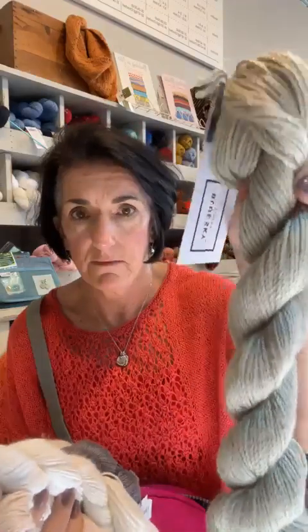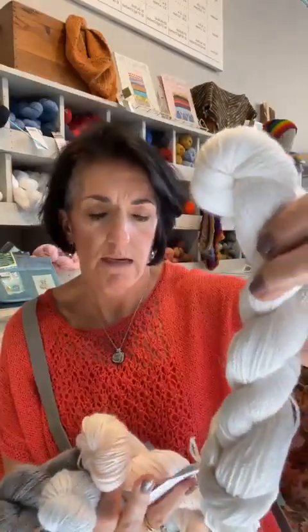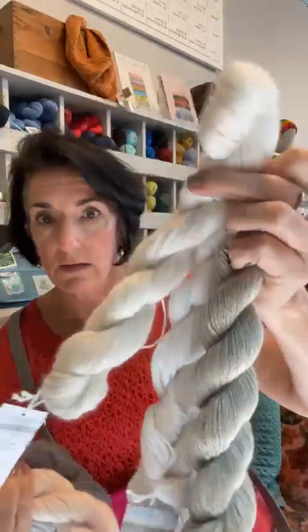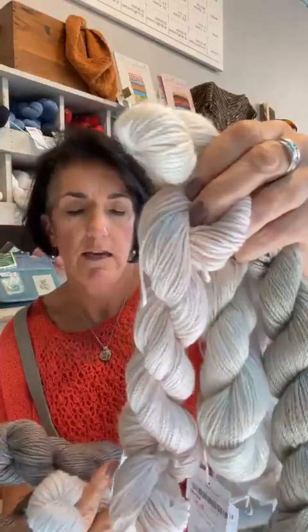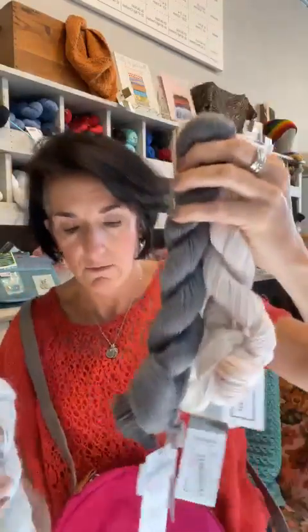So we have this pretty oyster color. Oyster. And then this, I think, is just white. What do we call it? White. And we have an ecru, not to be confused with the white. So a little ecru. And this really pretty pink. We call that a blush. Put them all together. And we have this gray color. It is called Slate.